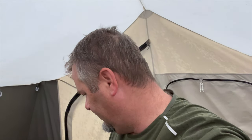Really coming down. Sixty-six degrees outside and 69 degrees in here in the tent. So the outside probe I have just underneath the tent by the front door.